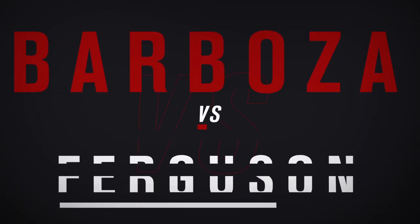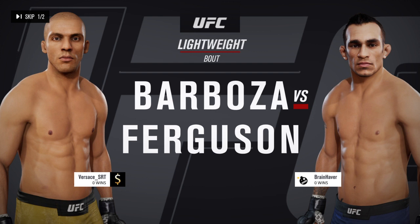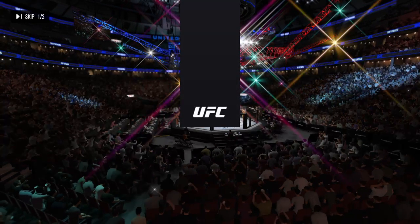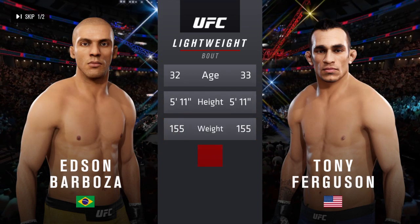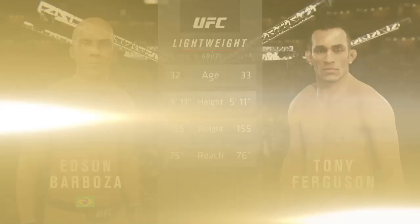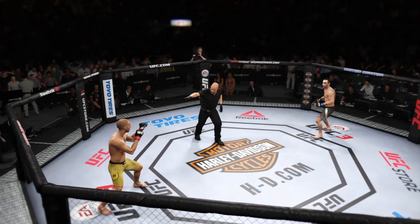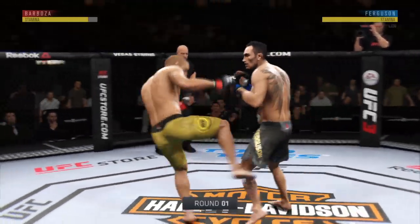All right, coming up next, it's a lightweight bout between Edson Barboza and Tony Ferguson. And now our tale of the tape for this lightweight scrap. Well, at least on paper, what an even matchup here. Everything between these two fighters is nearly... You ready? You ready? Here we go.